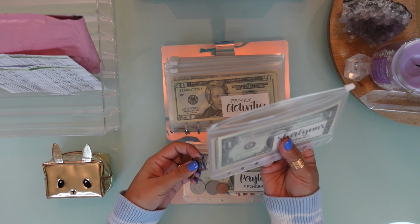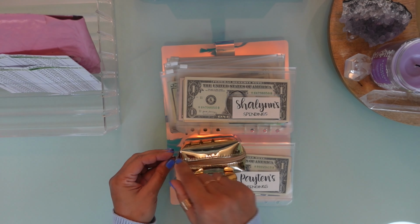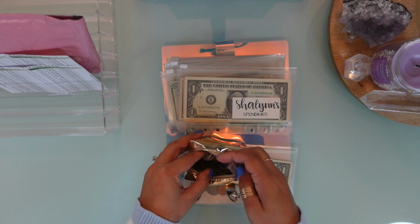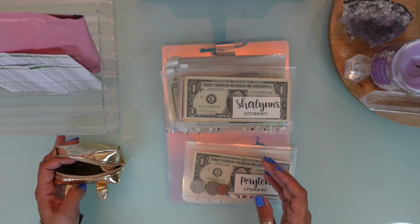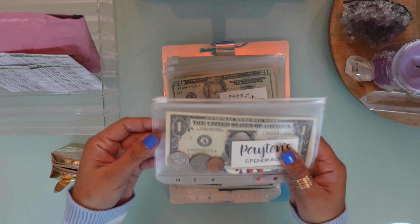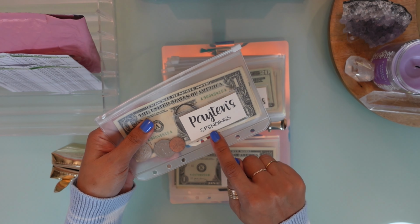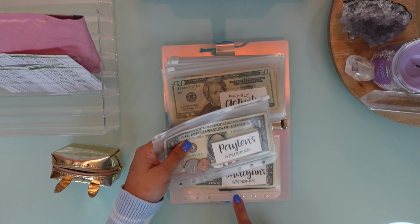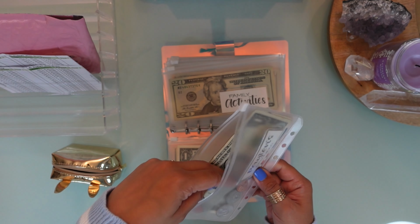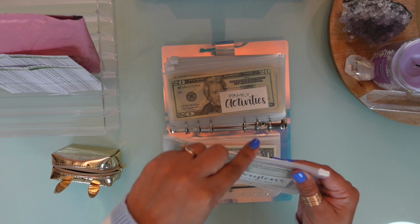I like to collect the coins. I don't want this folder to be loaded with coins, so then I'm gonna put it in my little coin bag here. Once they accumulate, I'll roll them up and then we'll go to my kids' bank account. And then for Peyton, he also has some coins. So again, I labeled these as their spending money. So Peyton spending, Shaylin spending. So this coin, I do not want it accumulating in there.